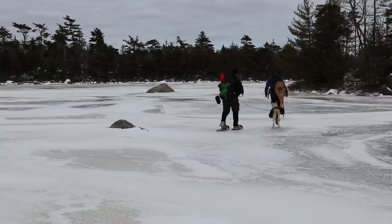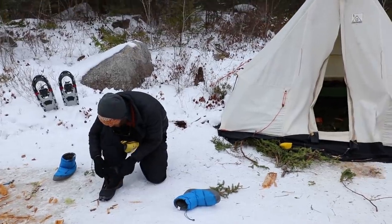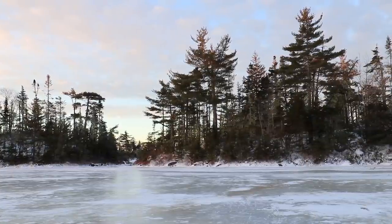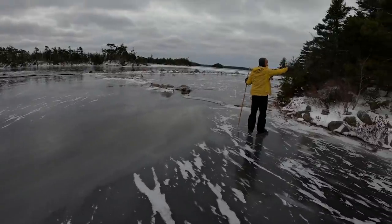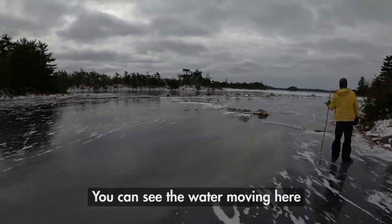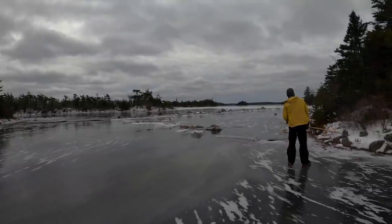So Brad and Kyle are heading off in one direction. And Dave, what are we up to? We're strapping up. We're going to head out into the big lake, go hunting for virgin black ice. We're on the right side of this island, just around where we came from. As you can see, the water moving here. And maybe we try the right side.